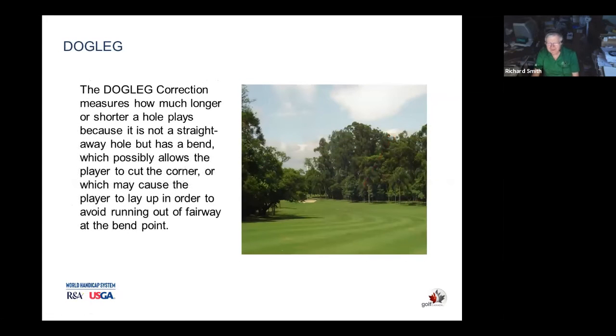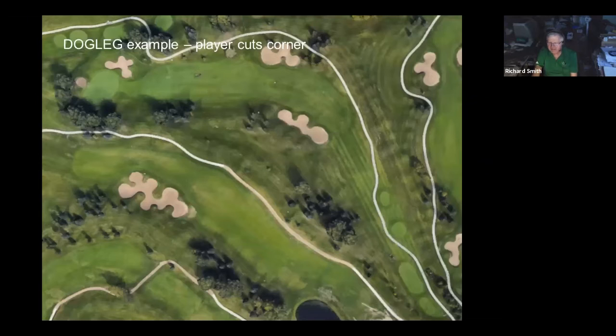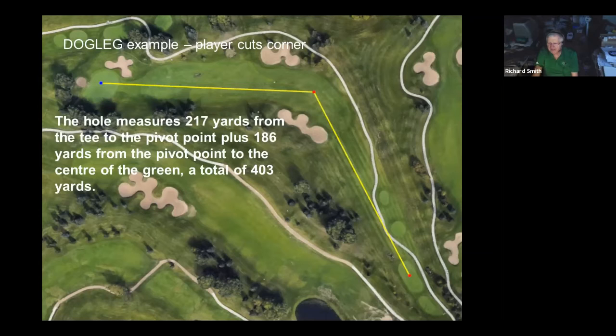Okay. So first, the dog leg. How much longer or shorter a hole plays because it's got a bend in it. Sometimes you'll be able to cut the corner and shorten the hole. Sometimes you'll have to hit less than a full tee shot, and that will essentially lengthen the hole compared to the theoretical straightaway hole. So here's an example of a player cutting the corner.